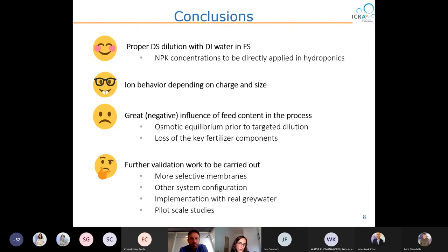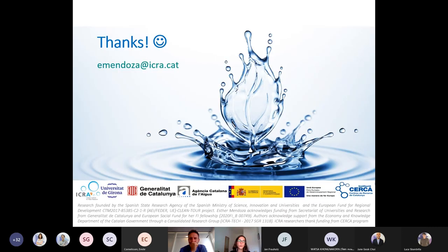So we are positive, we still believe in it, but we need to do further validation work. I think we would need more selective membranes, especially focused on monovalent ions. Also, we should work with other system configurations, because we see that working at osmotic equilibrium is maybe not the best way. And of course, we need to implement this technology with real gray water or wastewater streams and in bigger scale studies. So that was all.